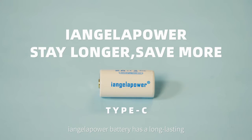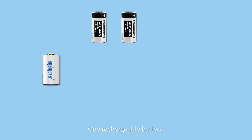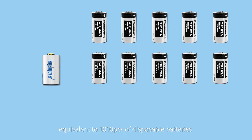iangelapower battery has a long lasting. One rechargeable battery is equivalent to 1,000 pieces of disposable batteries.